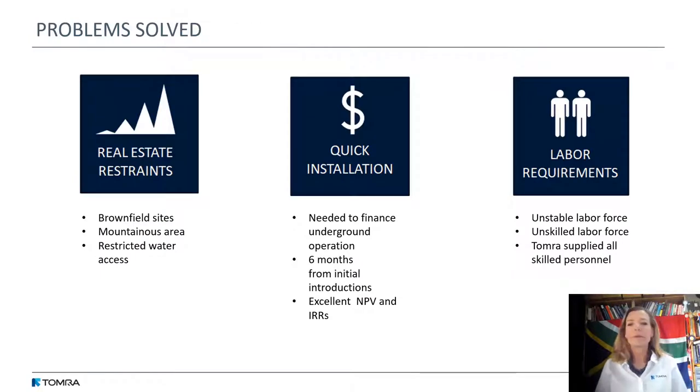So in this slide, I would like to highlight some other factors that the clients took into consideration when they purchased the TOMRA, other than the technical part of it. Just three of them. So when I speak about real estate restraints, the one mine was literally on the side of a mountain, and we had no space for a big, huge DMS footprint, as you'd seen in the previous slide. And needless to say, to pump water up to the side of a mountain was also quite difficult. So the TOMRA size of one container was a bit of a no-brainer.